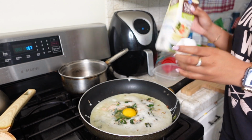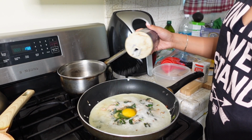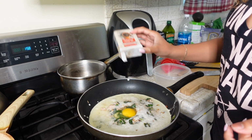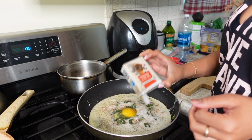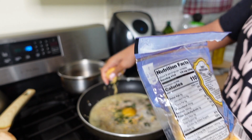Not saying that I'm gonna skip a meal, but I don't have to be trying to rush to get my protein in. So once I add the egg whites, I cracked in 1 egg, added some salt and pepper. That's all you need. I do not like adding extra lemon pepper and seasoning salt to my eggs. You don't need all that. You just need some salt and pepper, and then you're gonna add in your cheddar cheese.